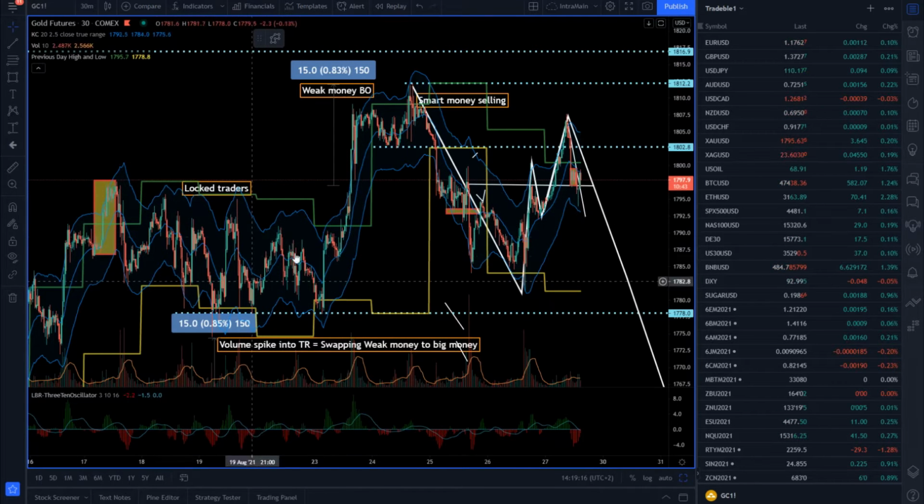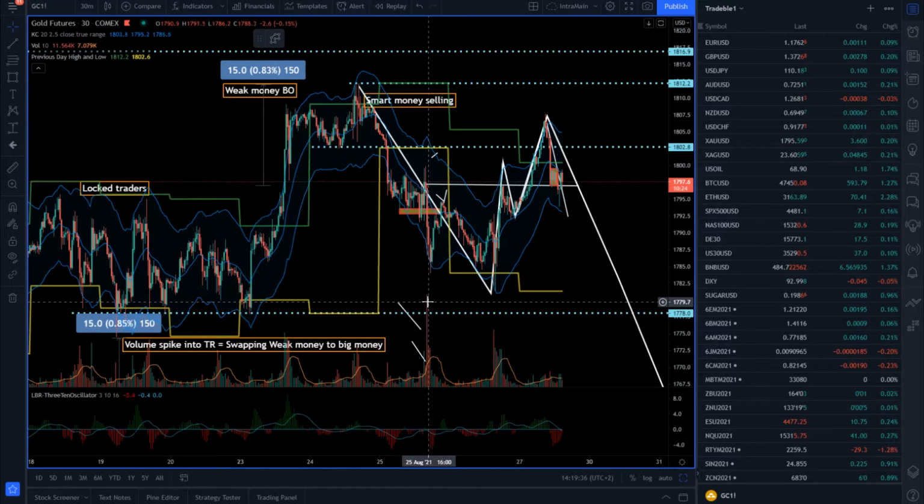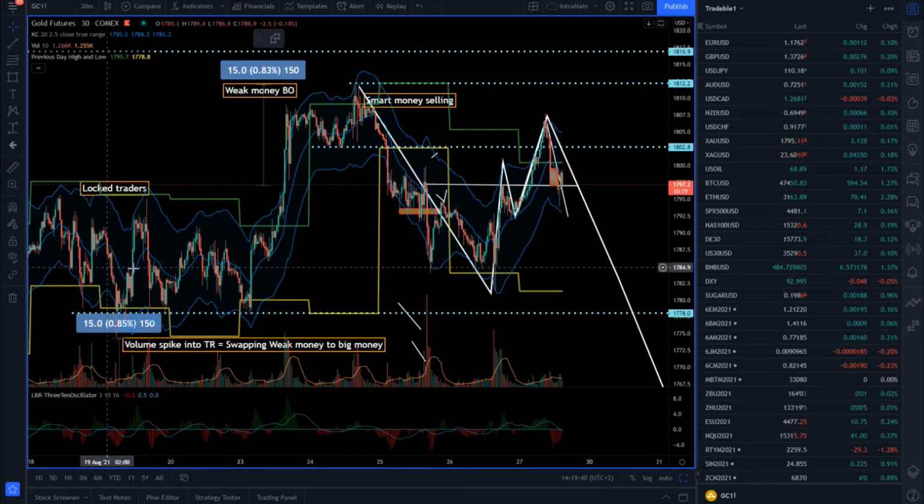We got locked traders in the background, we got weak money buying on light volume, and the smart money started to sell, probably below the pullback low. We got an initially very good sell-off during the Tokyo session like 2 days ago, and then the biggest 30-minute volume happened when the price was back inside of the previous trading range.